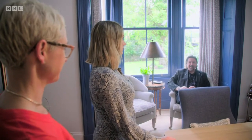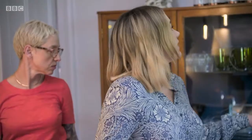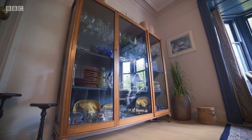It's brilliant. The weird thing is looking back this way. I feel as if it's really quite busy. There is a lot of beautiful pieces on display. I notice this cabinet behind me, which is just chocker with trinkets.